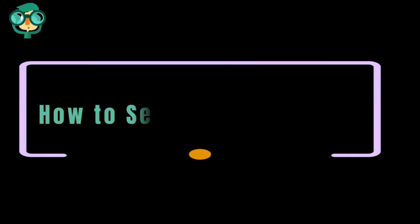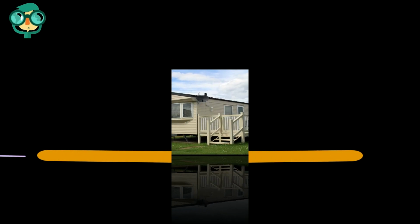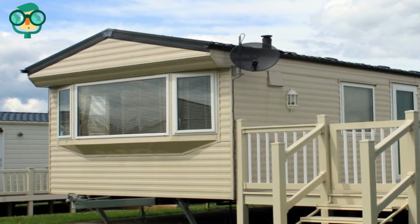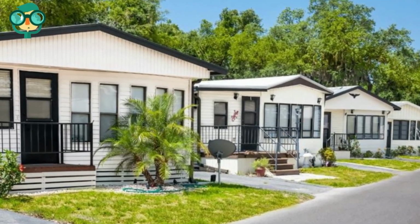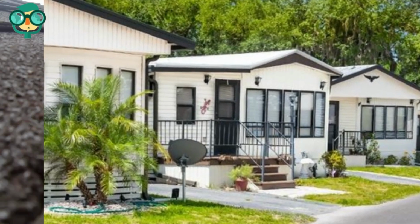Today, we will talk about how to sell a mobile home. Let's have a look at the details. While perhaps not as difficult as selling your own fixed residence abode, selling a mobile home still takes some planning. To make sure you get the best possible price with the least amount of hassle, you can learn to prepare the mobile home for sale, advertise it effectively, and close the deal yourself.